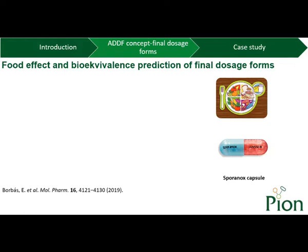The first commercial solid formulation of HYDRA, the Sporanox capsule, contains the API in amorphous form dispersed with hydroxypropyl methylcellulose on sugar spheres. This formulation uses the advantage of high surface due to the small spray-dried particles dispersed on the sugar spheres, and also the amorphous state to improve drug dissolution.